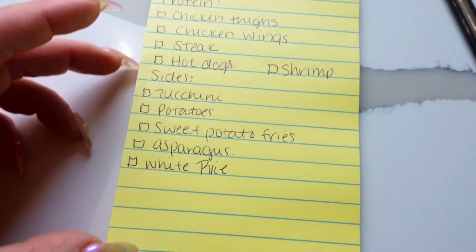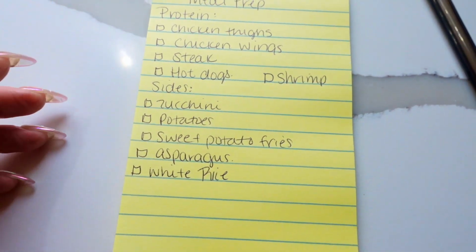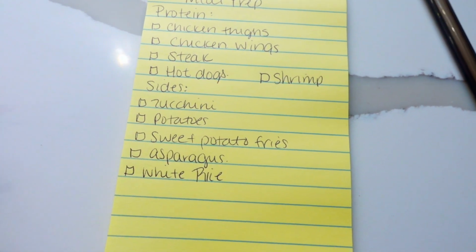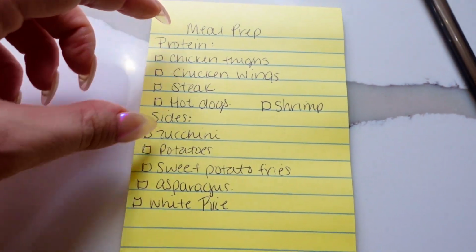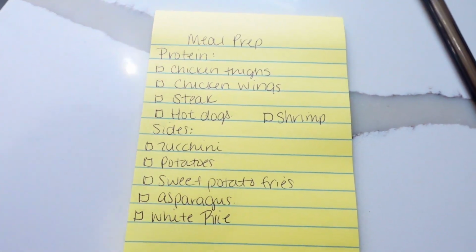So I kind of break up the sizes and do a little bit at a time, just because I don't want to let anything go bad. I try to keep stuff as fresh as possible. But mostly for the protein, it usually lasts throughout the whole week.